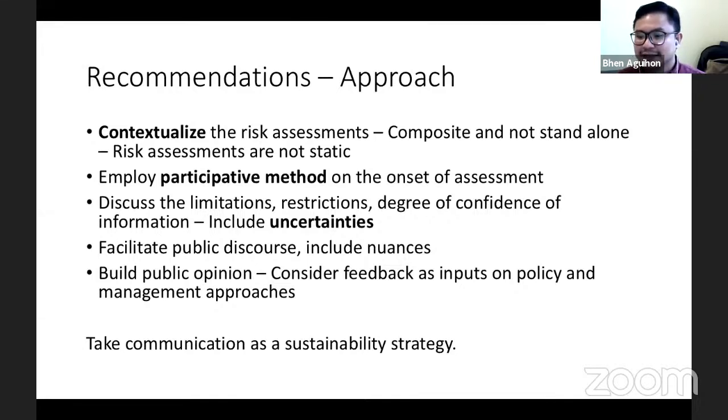So we take communication as a sustainability strategy. Parang kapag sinabi nating sustainability strategy, paano natin ma-ensure na all the time ma-maintain natin yung pag-capture ng data at pagbalik nito sa kanila. So kailangan natin siyang tingnan din sa ganoong paraan.